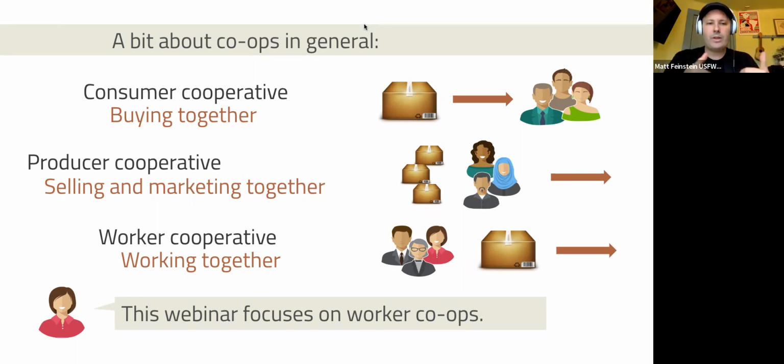Worker cooperatives are where we're focusing today, where the workers, the individual member worker owners, are the ones who have initiated and are the owners of the business entity. So in contrast to the cranberry bogs, where every worker who's picking cranberries may not be an owner, it's the owner of that cranberry bog farm business that is an owner of the cooperative. In a worker cooperative, it's every individual member owner that is an owner of their workplace. So again, we're focusing on worker co-ops.